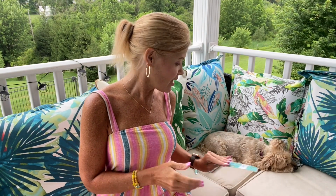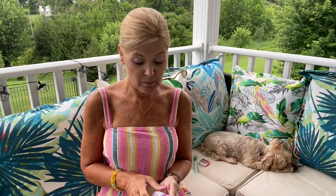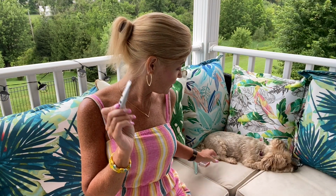Okay, so I got my mask. I'm set. I think I'm taking all this on vacation. Got my volumizing dry shampoo because I do not wash my hair every day on vacation. My eye cream, which I desperately need. I've got my blush, Illuminating blush, which I also love for vacation, and I've got my brushes. I'm all set. And I have the most beautiful box I have ever seen.